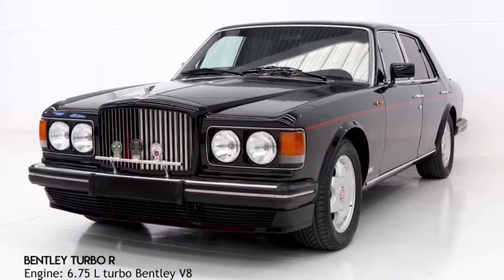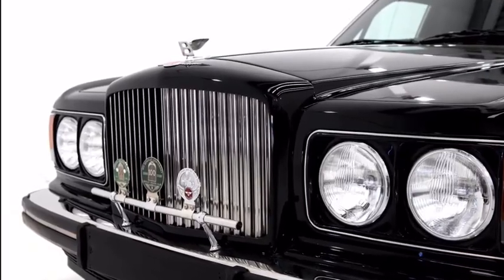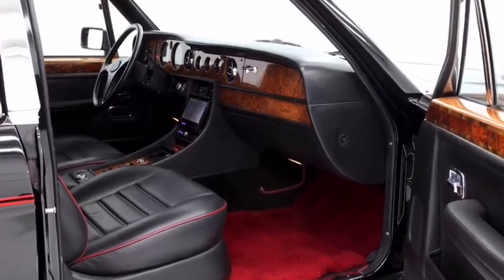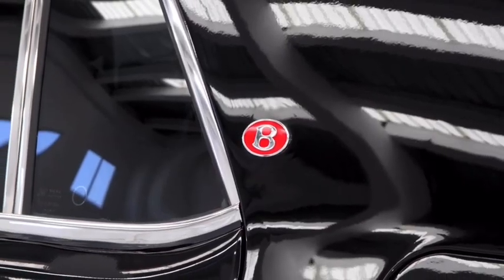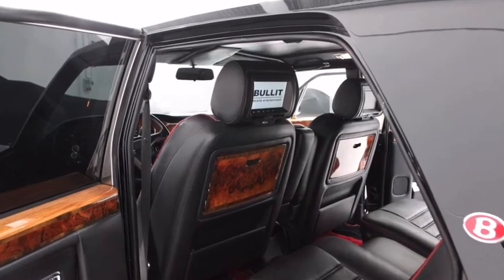Yes, we've got a Bentley, the Turbo R. The Turbo R was basically a sporty version of the Bentley's 8. Yeah, but that wasn't a very good car at all. But this was better. This really could compete with its German rivals, and sure, it looks a bit dated, but still, this Bentley is very, very cool.